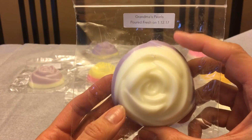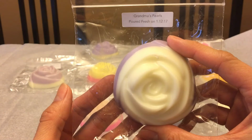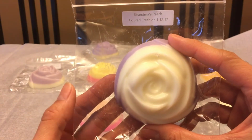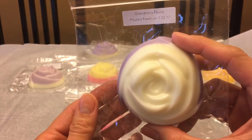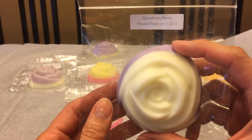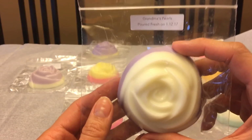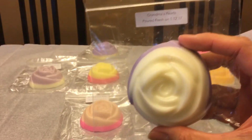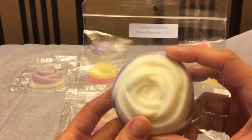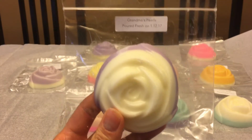Like, this is perfect. I could see this being perfect for me to melt in the evening, in the bedroom, or just throughout the house, just to relax and mellow down from the day. And I could also see this being a good neutral scent where I think a lot of people would like this scent. Like, it's not an offensive scent. Does that make sense?